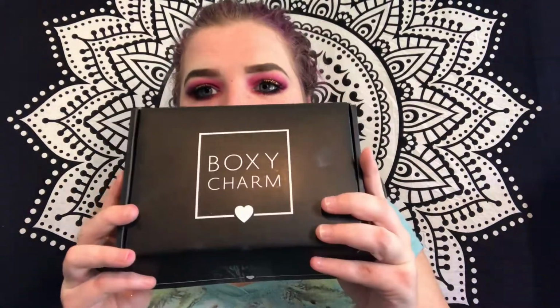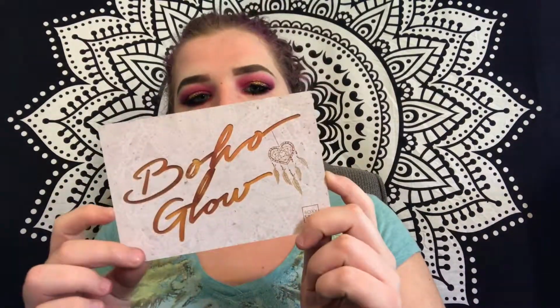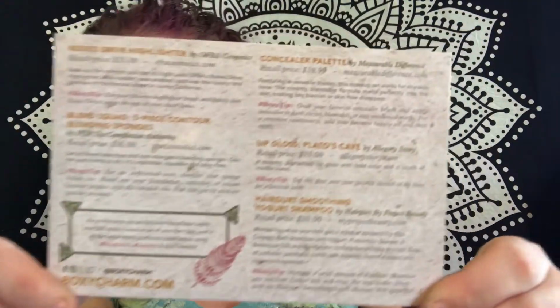Today I'm going to be filming an unboxing of this month's Boxycharm, so let's just jump right into that. It comes with this boho glow cute little paper with all of the items and their prices and what they are, etc.